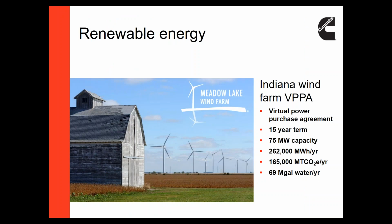So we've also been pursuing renewable energy. We've installed now 14 solar arrays at sites around the world, totaling about 8 megawatts. But we're also looking at what we can do off-site. And this summer, we signed our first agreement to expand a wind farm in northwest Indiana near Lafayette, adding 75 megawatts of capacity, about 30 wind turbines to the wind farm.